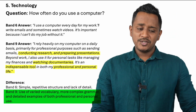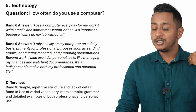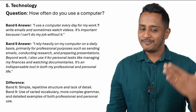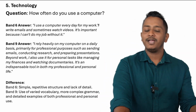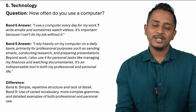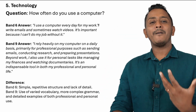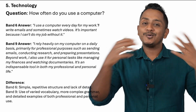Detailed examples of both professional and personal use. In the beginning, I told about conducting research, preparing presentations, and then I talked about personal use like organizing my finances and watching documentaries. It has more detail to it. This is a perfect response that I've written as band 9. So work towards it. It need not be exactly like this. You can come up with your own way of giving that perfect band 9. Just include more expression to it. Convey, don't just speak. Speaking is very easy, but conveying means you speak in a way others understand what you do and engage with you. That is what incites a good conversation, and that's what gives you a very good score.